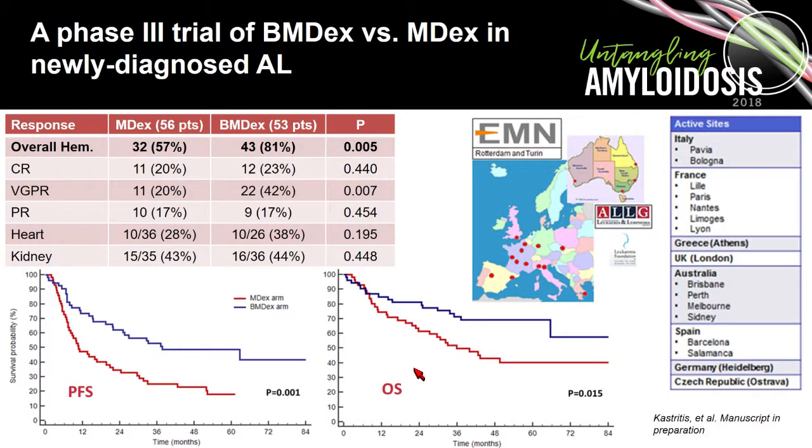We have run and concluded a phase 3 trial comparing MDEX versus MDEX with the addition of bortezomib, and we observed that the overall response rate is significantly higher at 3 months with bortezomib MDEX versus MDEX, particularly due to more profound responses. There was a higher rate of VGPR. This translates in a longer progression-free survival. And after 1 year of observation, also we were able to observe quite a significant difference in overall survival as well.